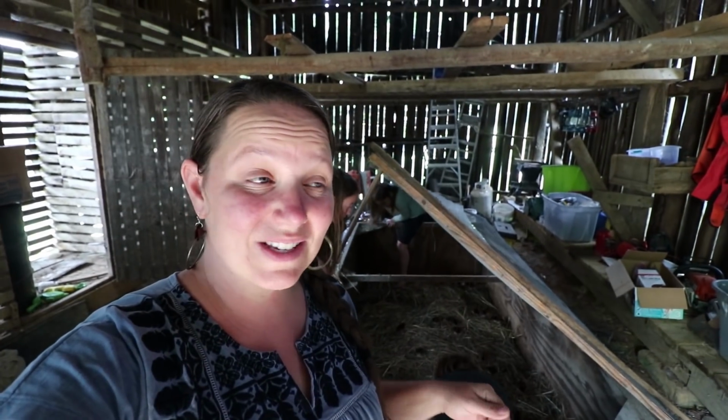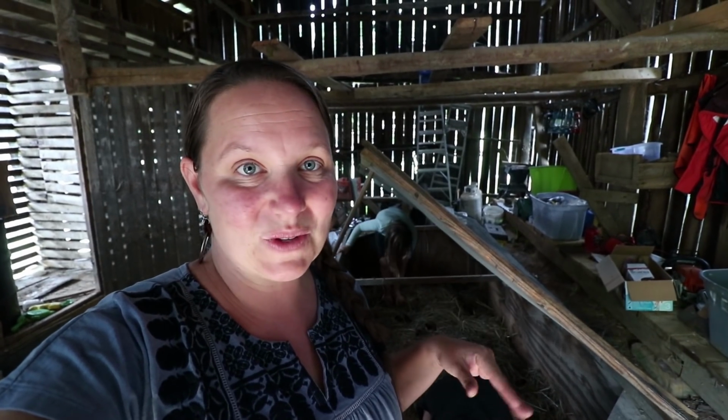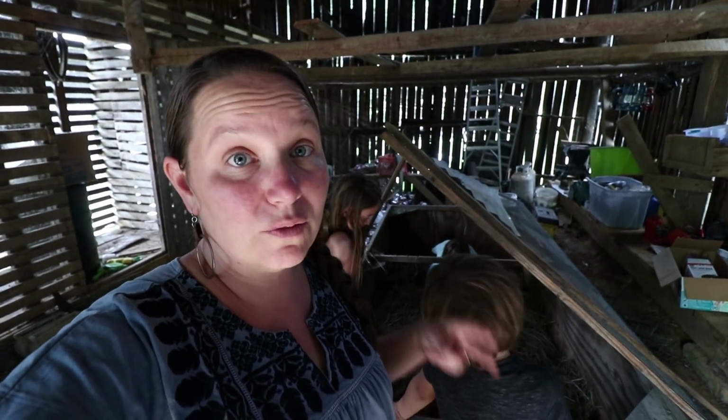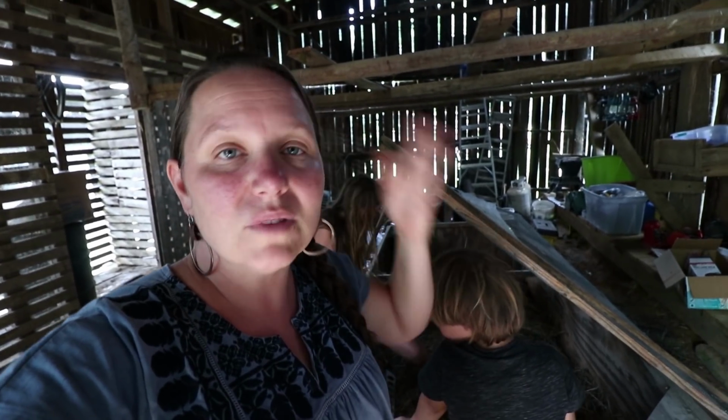These are Speckled Sussex. They're this really beautiful red chicken with white speckles, and I think there's some black speckles in there too. They're also supposed to be really gentle, go broody, be good foragers, be good mothers, and get a decent size.